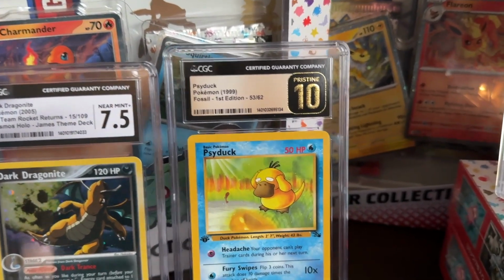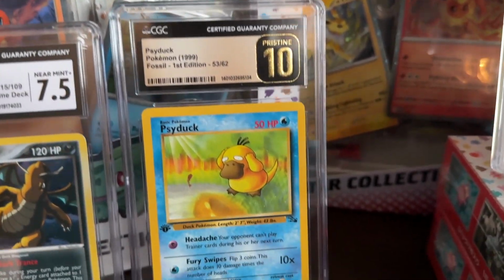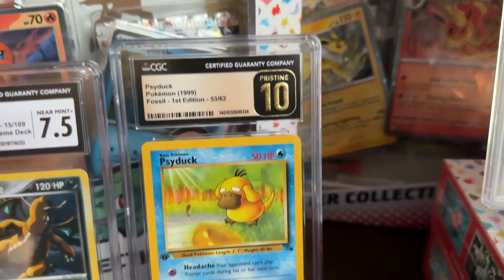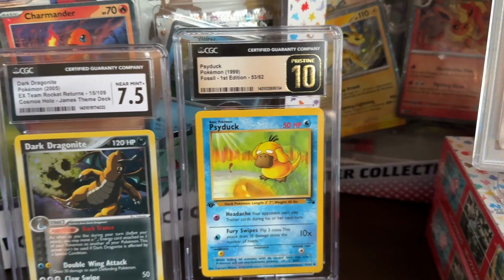And then this is another iconic, non-holo English card that hit a pristine 10. I did not grade this one, but I always remember this Psyduck from my childhood, and to find it English in a pristine 10 CGC is super, super low pop. First edition, awesome card there.